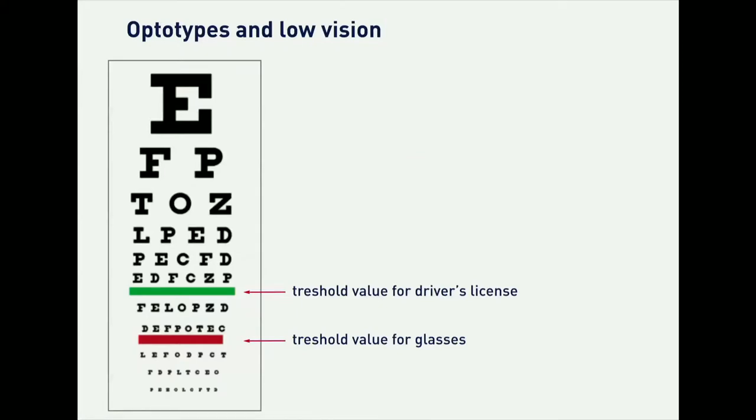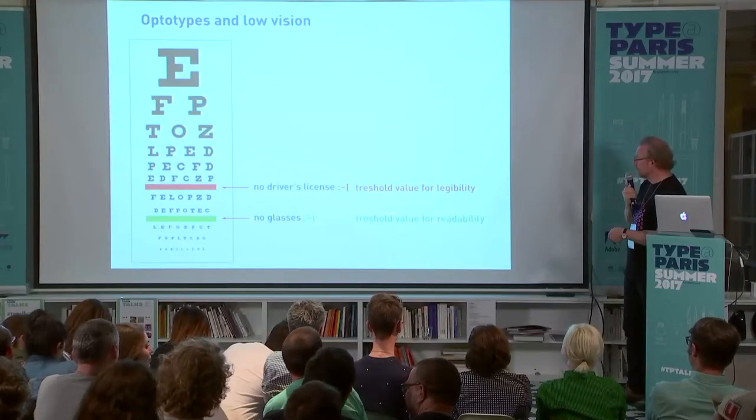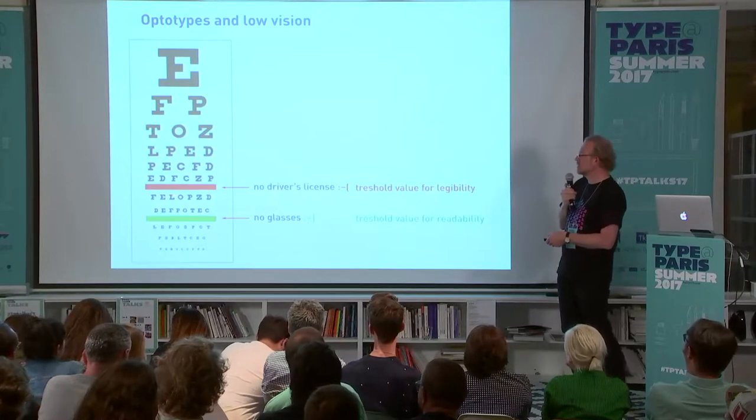So in fact, here you will not get a driver license when you can only read this. But when you are here, you don't need glasses anymore. And this is scientifically fixed. So this is the threshold value for legibility. It is no use to make typefaces that are smaller than this. And this is the threshold value for readability. Those are the things we are talking about. So this should be green and this should be red, I think.